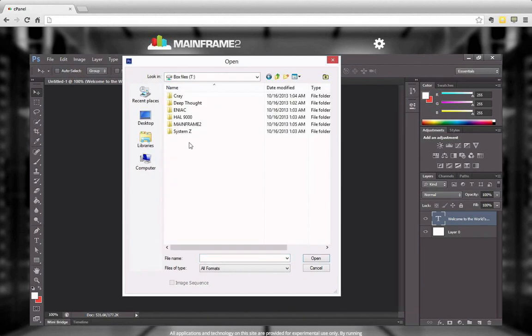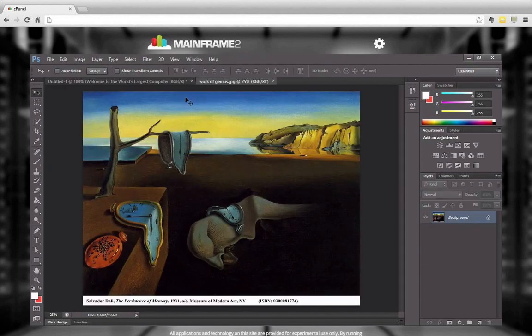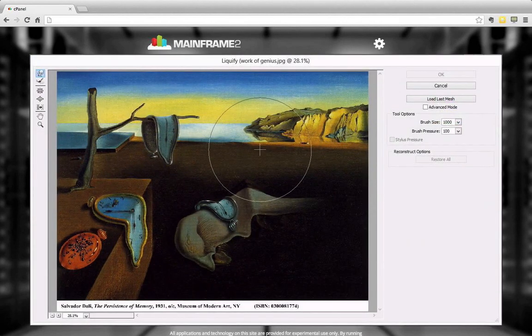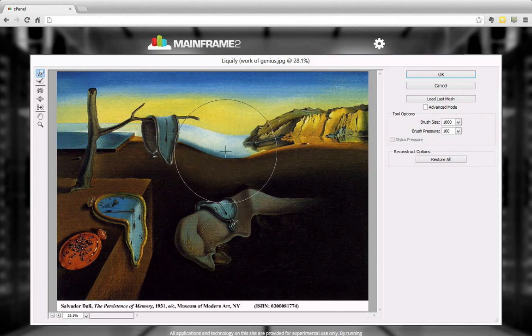From a Mainframe 2 application, you open a file directly from Box and then do your work. When done, you just save it back to the cloud. Everything is automatic. In fact, software often runs much better in the cloud than on a local computer. That's because our servers have faster processors, better graphics, more memory, and faster disks than most computers in the world.